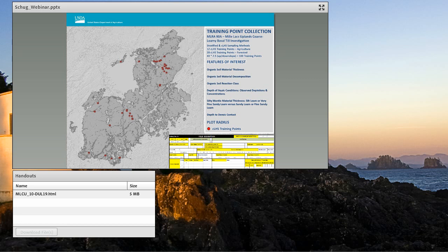Using the conditioned Latin hypercube sampling method, we needed to actually run it twice, once in the agricultural land use and again in the forested land use. We also needed to collect a representative ratio of training points per land use to account for the historically underrepresented forested land use.